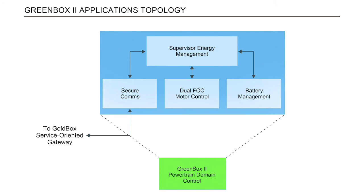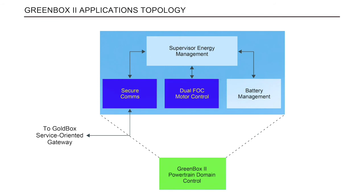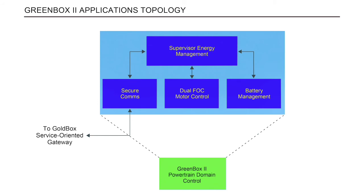This type of functionality can support both hard real-time embedded control for things such as electric motors, battery management systems, as well as supervisory functions such as functional safety, energy management, range extension, and all of those are brought together into the Greenbox development system.